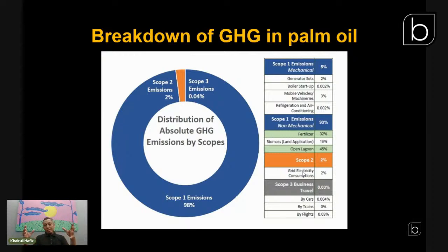So in your palm oil factory, your effluent waste or your final processing waste turns into effluent, a liquid state. So these effluent ponds, you put your liquid into a pond, and typically that's how the palm oil mill works. So these encompass 45%, the biggest methane or greenhouse gas contributor in your day-to-day operation. So this is also something that everyone wants to get into focus.